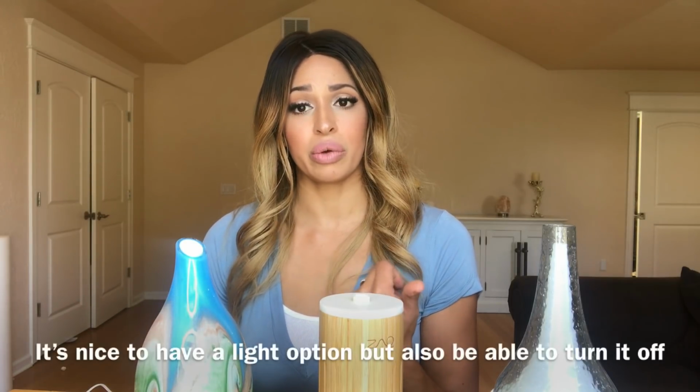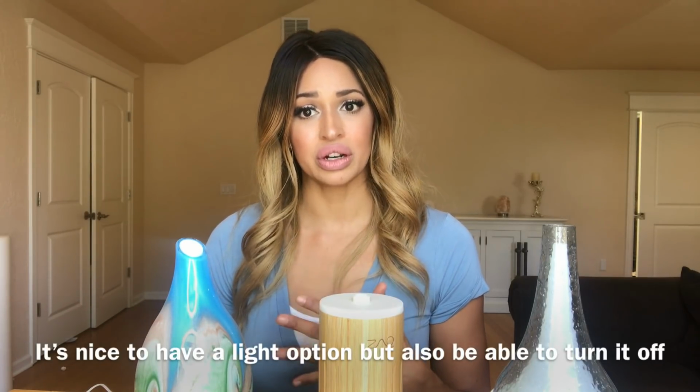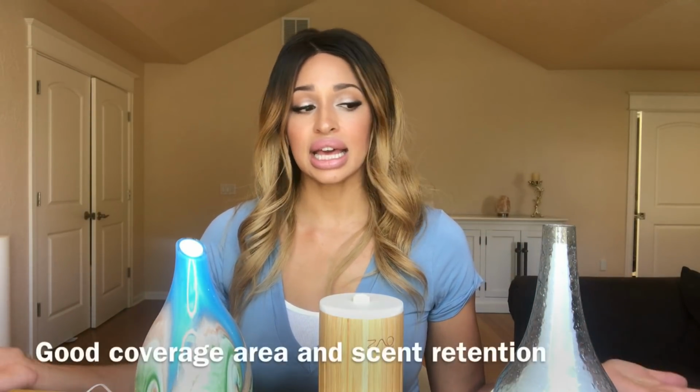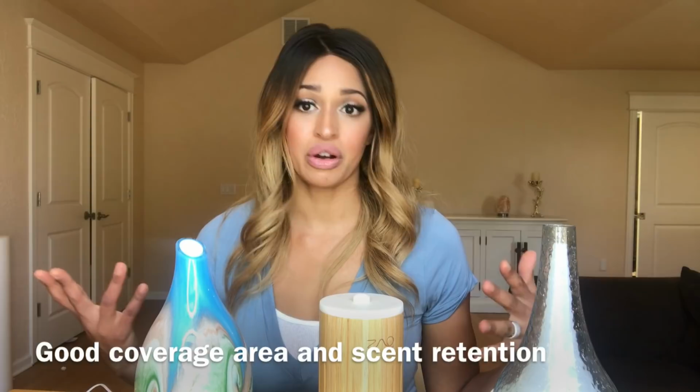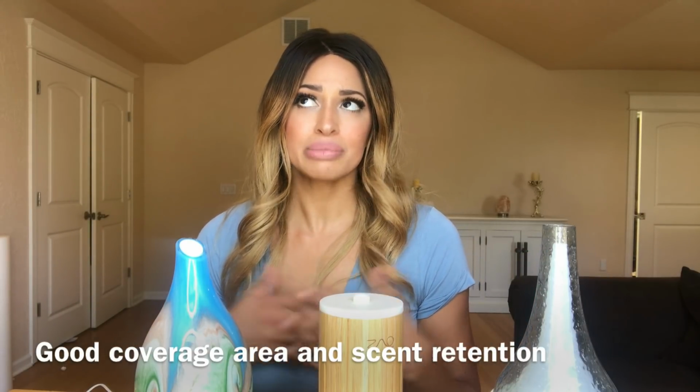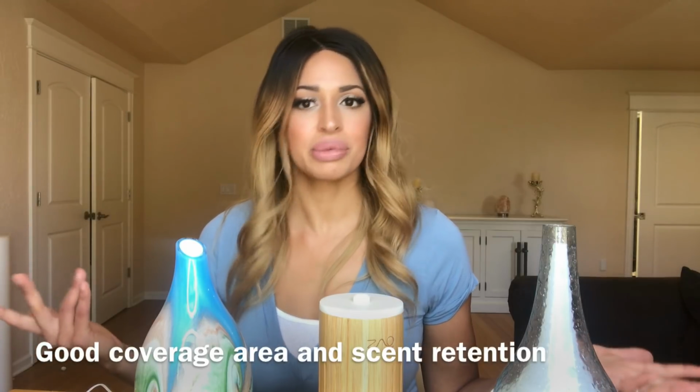The other thing I don't wanna worry about is a loud running diffuser. I want diffusers to be quiet and peaceful and tranquil. And then the last thing is I want them to perform. I want them to have a decent coverage area, and I wanna be able to smell it when I walk into a room. I mean, is that too much to ask?